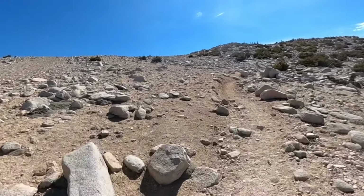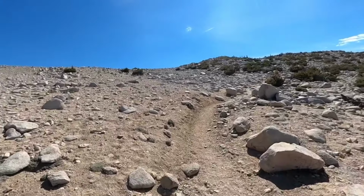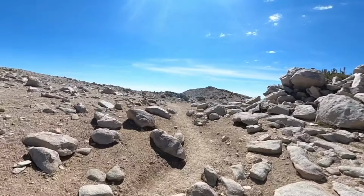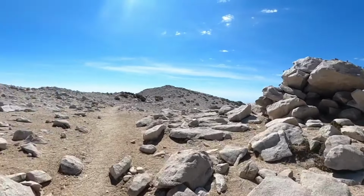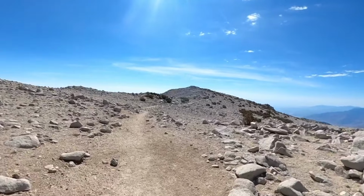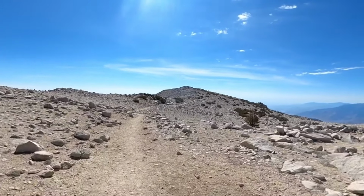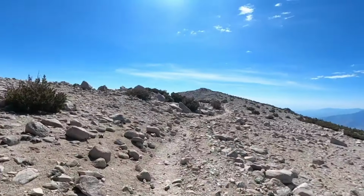And this last little stretch, maybe a half a mile from this point. When you climb a little hill, you're going to think it's the summit. There's a big pile of rocks on your right. It's a little false summit here. But once you get up to that pile of rocks, the next bigger pile of rocks, the biggest pile of rocks in Southern California, will be directly in front of you. And that is the peak area.